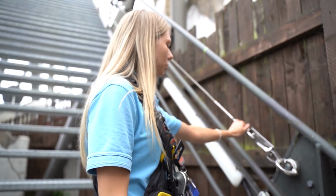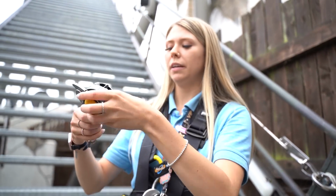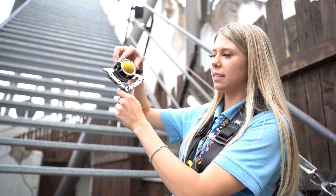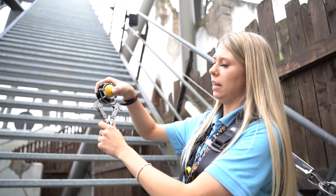So how we attach onto the line, we pop the trans fastener in a squished position. When the trans fastener's like that, it will dangle and you're not going anywhere. That's locked. When it's squished, that's when we can move up and down the line. So unlocked and then locked.